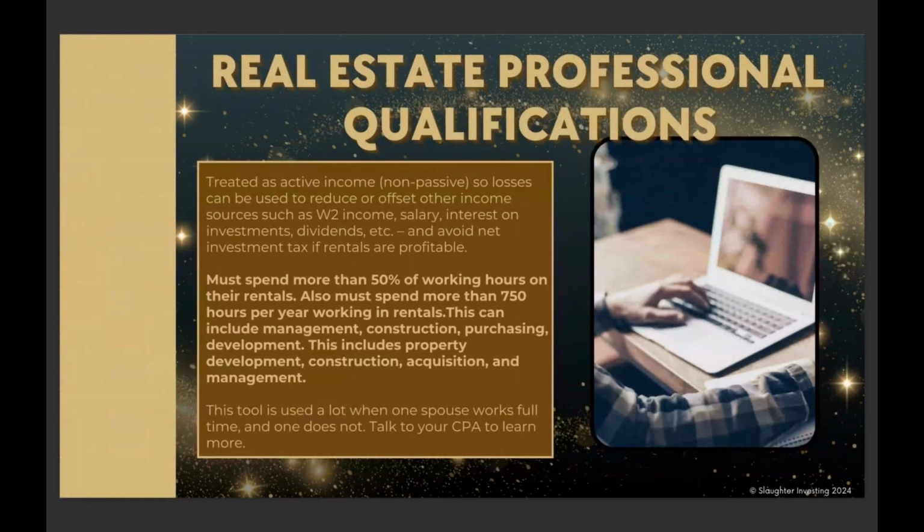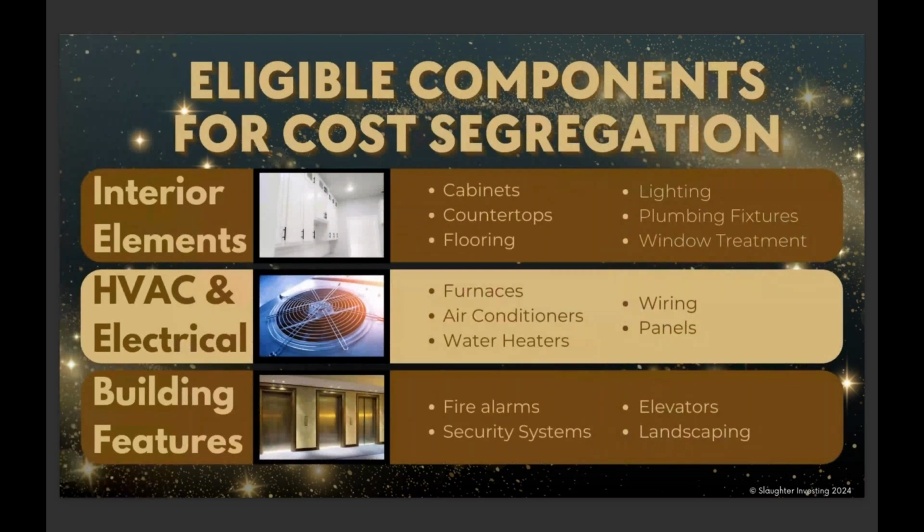How do you qualify? Well, basically, like I said, it's going to create where your active income now is subject to depreciation and losses. So you have to spend more than 50% of working hours on rentals and more than 750 hours per year working in rentals. That's about 15 hours a week. But it can include management, construction, purchasing, development, education, all these things we're talking about. So again, talk to your CPA, come up with a plan to qualify for this if you are not already. And this is a list of items and components that actually are included in the cost segregation accelerated studies.